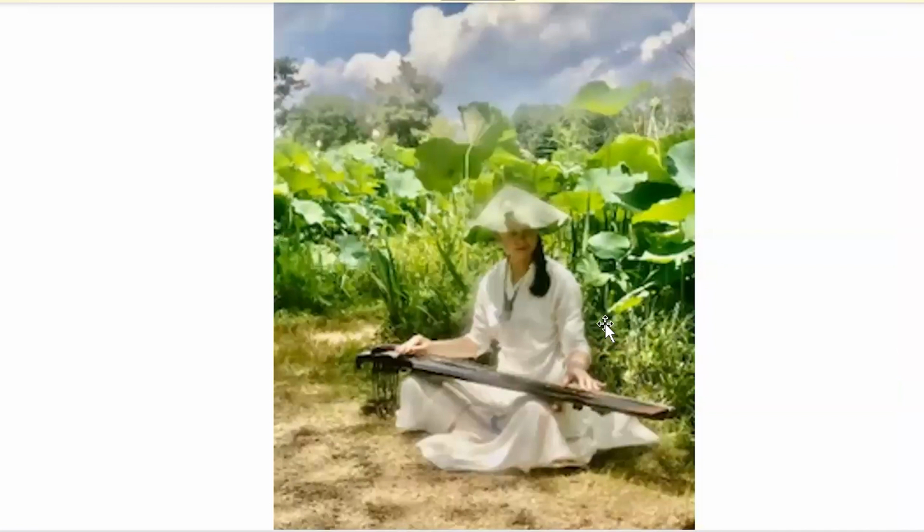It's me last summer, and this summer next month I will visit Aquatic Garden again. And finally, I will show you my video, which is a guqin music. This instrument is a guqin.